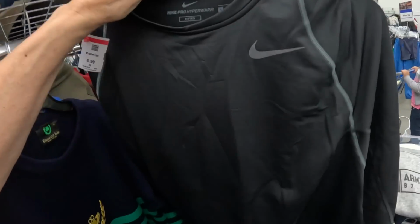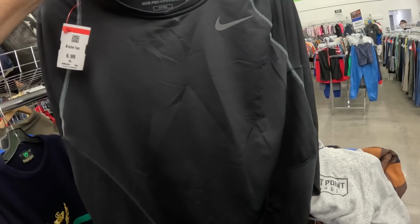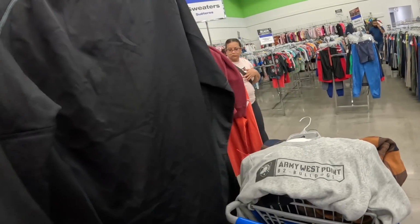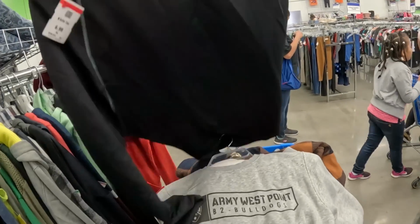Oh, here's Nike Pro. Hyper warm. Oh, this is good for a runner or an outdoorsman. $6.99. That is really nice. I'm not sure what I'll get for this. I'm thinking in the low 20s maybe. So I'm going to grab that.